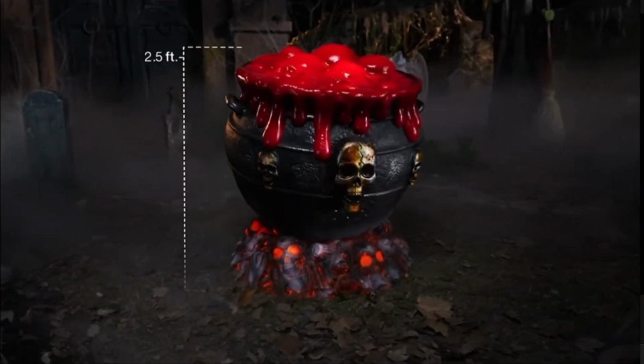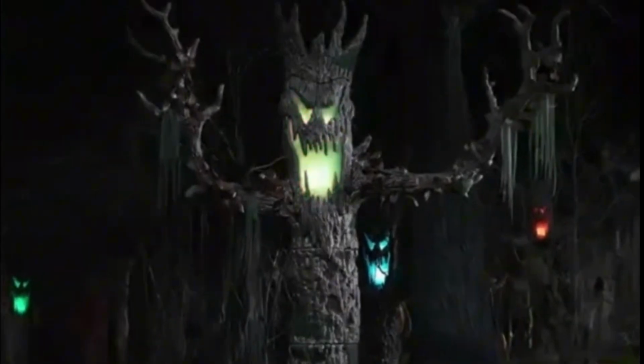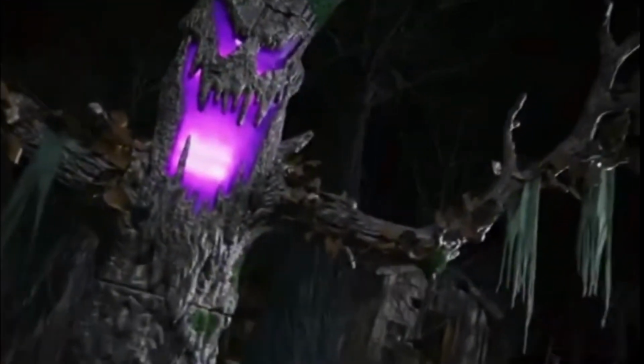I don't know why this wasn't in here, but if you want it, it's a cauldron. The other fan favorite, I know there's probably a lot of fan favorites, but this is one that everybody in the community likes: the 9-foot redwood tree. Oh my god. This guy is so freaking cool. The detail is again phenomenal, dude. 9 foot tall. Dude, oh my god. I'm literally having a panic attack.